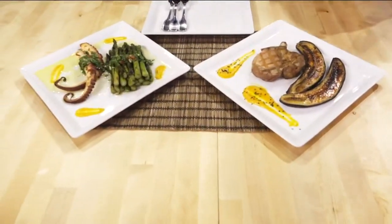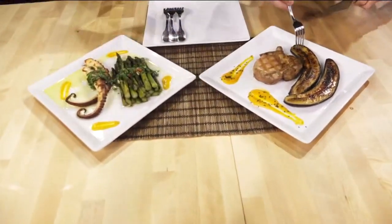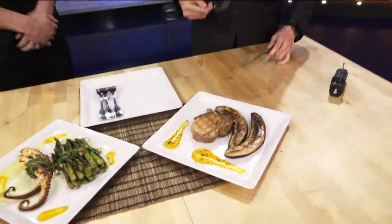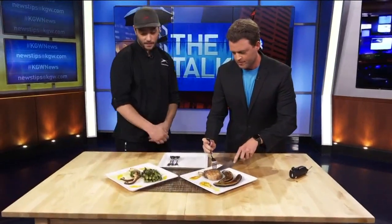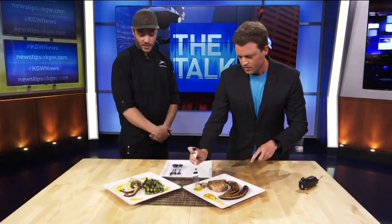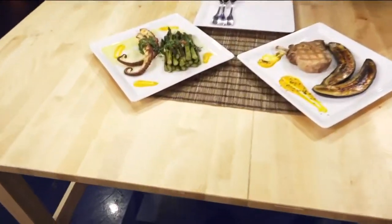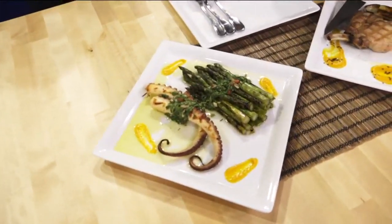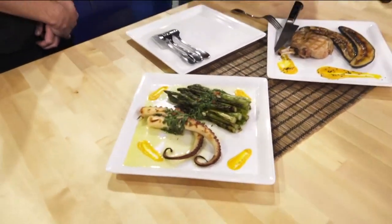I'm going to try some of this, but go ahead and talk to him. So this is a grilled Snake River Farms Kurobuta pork chop, very high quality meat. Anytime you are grilling, the quality of the meat is really where it's at. That's going to be the most important thing when it comes to grilling good food. Here we have grilled asparagus peruanos, and pulpo a la parrilla. Both of those are served with chimichurri. Chimichurri is kind of the king when it comes to grilling outside. It goes well with vegetables, seafood, beef, pork.